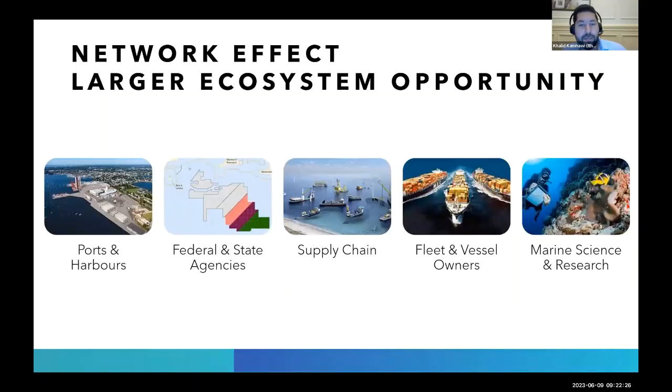Ultimately, when these apps gain critical mass, you will have a marine network effect where other parties within the ecosystem would want to be part of that network, from ports and harbors to the coast guards and the navies, to supply chain and vessel owners, and also marine research from universities and aquariums.